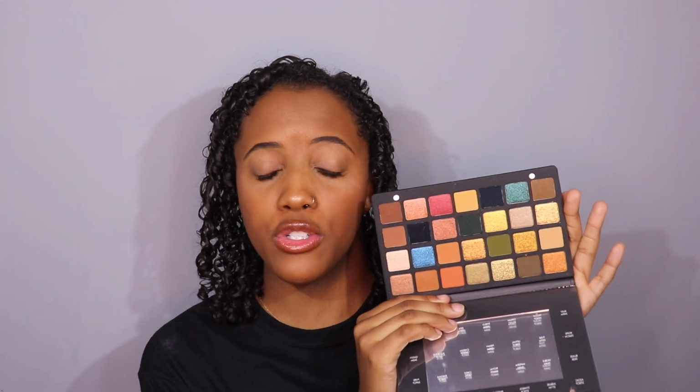And I like how it's really not intimidating because a lot of the colors are neutral warm tones, but then you have like a couple blues in here and some greens and a couple of reds. So everything is really practical and you could easily just put a pop of color with anything in here.